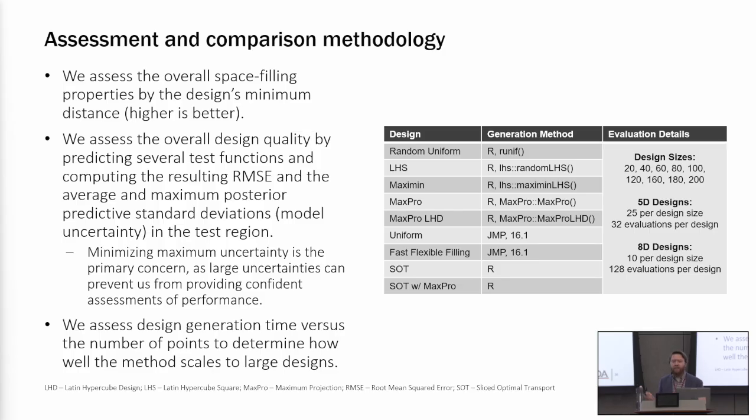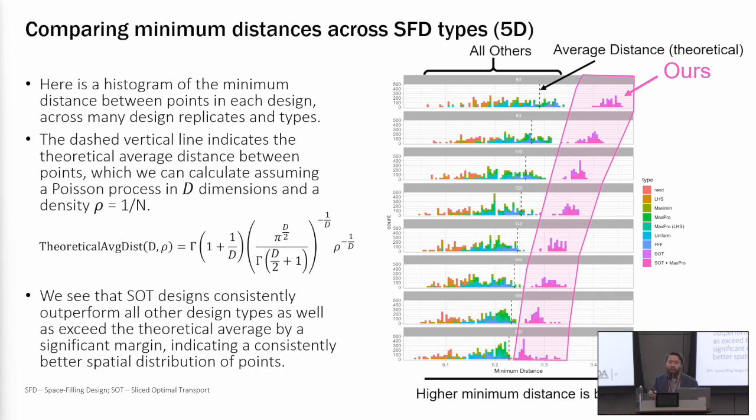And then finally, we also look at generation time. So how well does this thing scale computationally? And so we have a lot of different design sizes we've looked at in this study, multiple independent generations per design, and then many different evaluations for each one of those designs. So here's the first set of results.